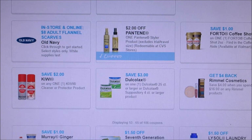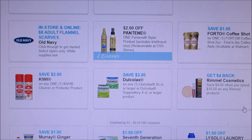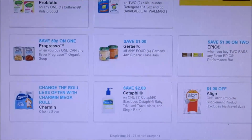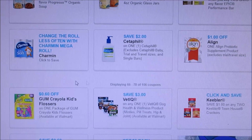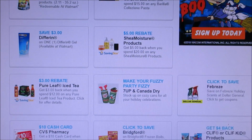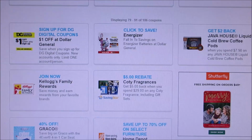Now here is not a coupon. It says $4 off Rimmel products. I think coupons.com has been really going with Saving Star, because there's a lot of Saving Star ad deals in here. So just wanted to share that with you guys. But otherwise, they got all, but that's the big jug. Otherwise, not much. They got Vetalq, not sure what that is. It's a dog food. So if you guys are interested in that, but yeah, here they got get $5 rebate, $3 rebate. So a lot of rebates. So I guess they did pair up with Saving Star, as you see right here, Saving Star.